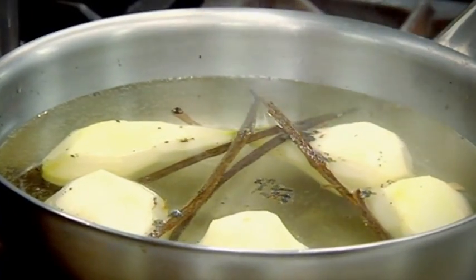So start off by peeling the pears. And once they're peeled, put them straight into sugar and water. That's basically called a stock syrup. And then all you do there is just gently poach the pears for about 8 to 10 minutes.